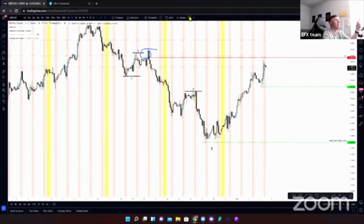What week is it? What time of the week is it? What time of the month is it? When do you get paid? Are you coming on a new pay period? Are you coming into NFP with 5% gains? Are you coming into NFP with negative 5%? All of these things dictate your actions. So in most cases like this, you probably want to look for a pattern.